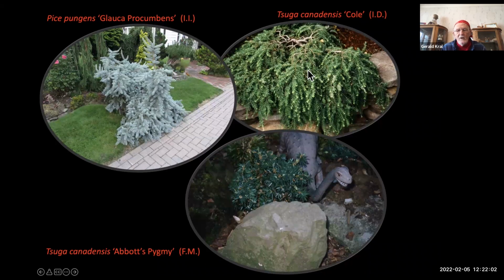Hemlock 'Cole' is a strict weeper. It's a dwarf. And I have one that's probably 4 foot across and draping down 3 feet. But you can go in and prune any of these and keep it contained in your planter. And you can also prune out the top nicely to expose this beautiful branching structure up here.